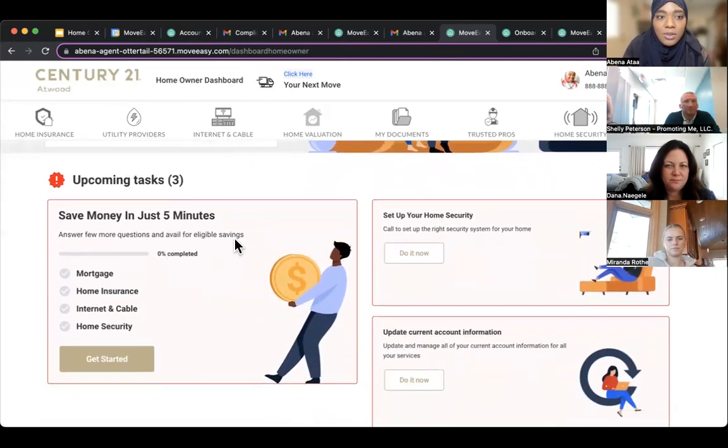But this is really cool. This says save money in just 5 minutes. This is how you find out if you can get some money saved on your bills. And all of you guys, make sure you sign yourself up as a sphere of influence when you go through here, because this is the first thing you want to do.